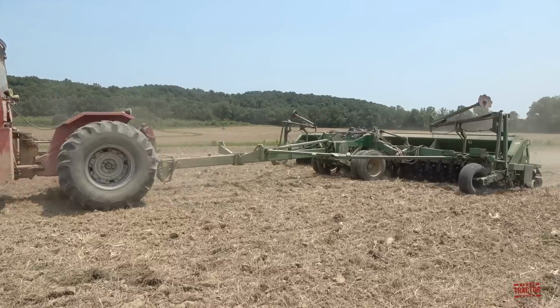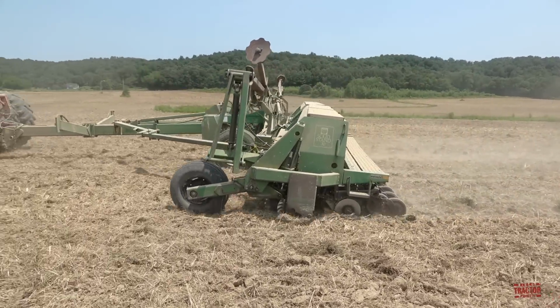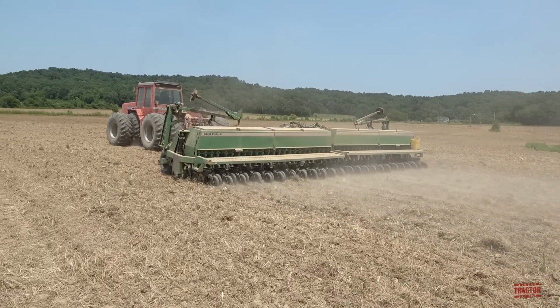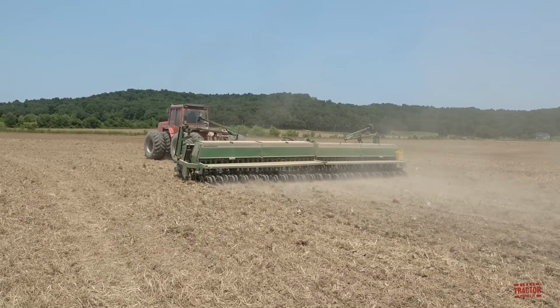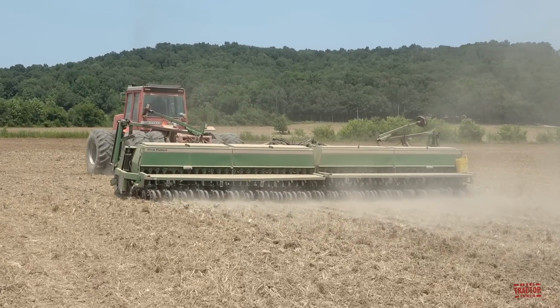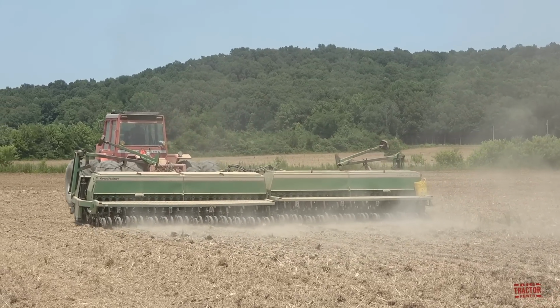Powered by a 14.8-liter Cummins VT903 turbocharged 8-cylinder, 903 cubic inch diesel engine, the model 4900 is rated at 375 engine horsepower and 320 PTO horsepower. The tractor is fitted with a 190-gallon diesel fuel tank.